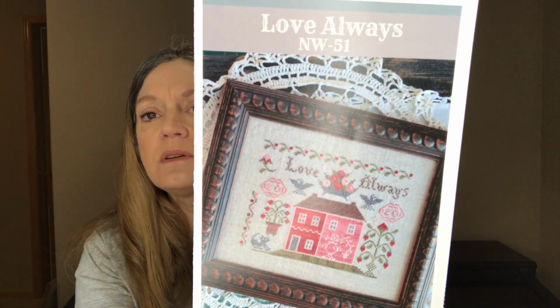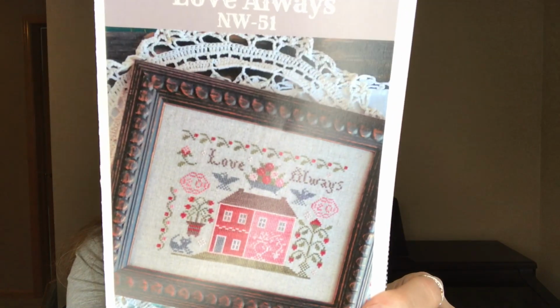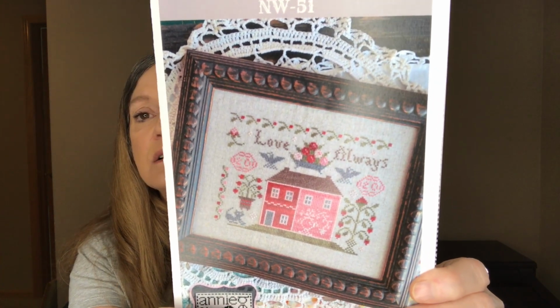the flower sampler motifs, and it just says Love Always, and it's got this beautiful basket of, I don't know if they're flowers or apples or what. Flowers, I guess, because of the greenery. Isn't that cute? It's 101 by 76, stitched on 32 count flax linen, 1 strand over 2 using Weeks Dye Works and Classic Colorworks. And that is done all in cross stitch.